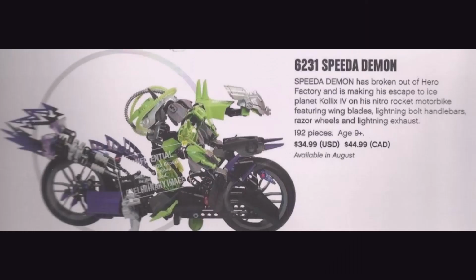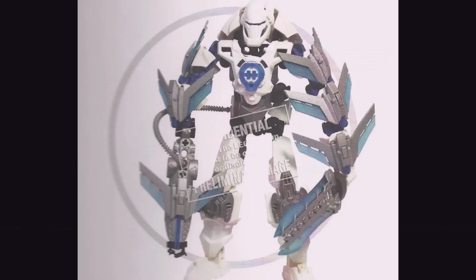Speeda Demon is pretty weird. I'm not at all a fan of how this looks. It looks like they just put way too much armor on the figure and the bike is just covered in Technic gaps. And finally, Stormer XL. I think this one looks marginally better than the official set we got. I definitely think it looks much better slimmed down. The only thing I'm not too big on are the triple jointed arms that he has.